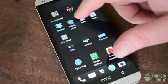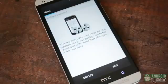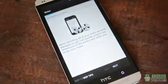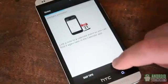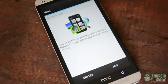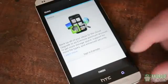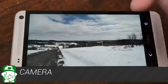A few utilities and tools are included with little in the way of bloatware, but that's on a review unit. With a unit that carriers have gotten their hands on, you can probably expect that to change. You might notice I left out another big Sense 5 feature, HTC Zoe. We'll get to that, but first, let's talk about the camera.